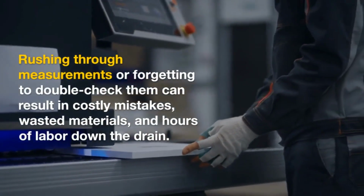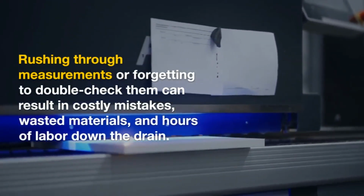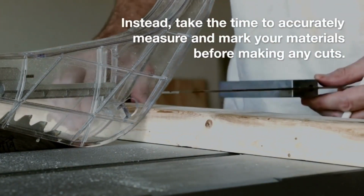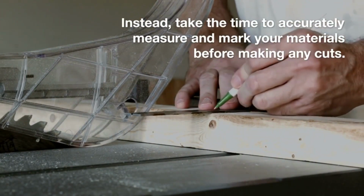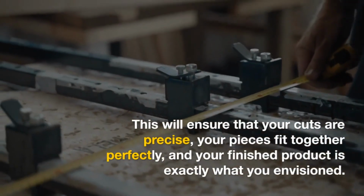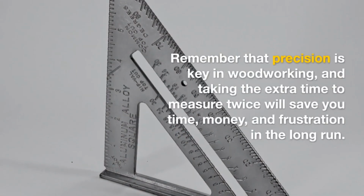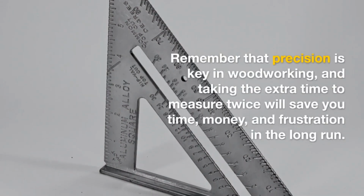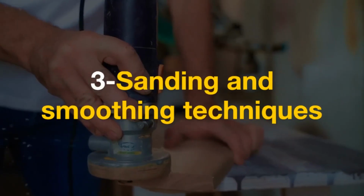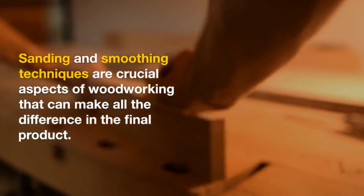Mastering woodworking techniques is crucial for crafting stunning DIY furniture. One of the most important rules to follow is the age-old adage: measure twice, cut once. This simple phrase emphasizes the importance of taking precise measurements before making any cuts. Rushing through measurements or forgetting to double-check them can result in costly mistakes, wasted materials, and hours of labor down the drain. Instead, take the time to accurately measure and mark your materials before making any cuts.